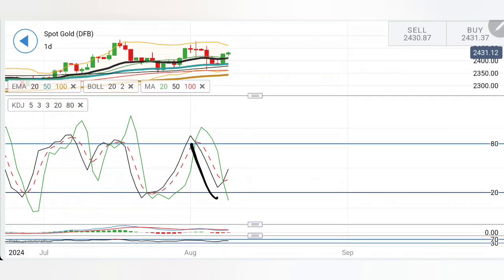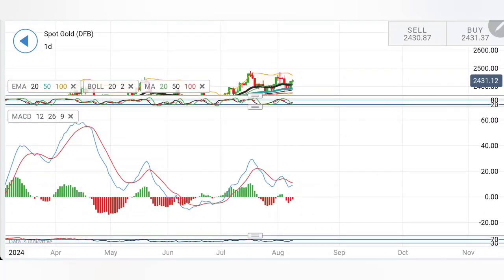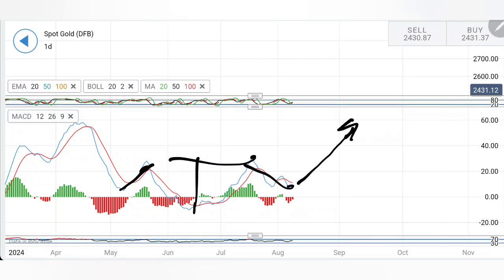See the stochastic here, after hitting the lows, it is trying to recover, while the MACD, just observe this, you can divide this into two. You can find the peak here, you can find the retracement here, and if it crosses over, it can lead to a stronger rise. So for gold, I will say, as long as 2350 is not taken this month, we have to be careful.